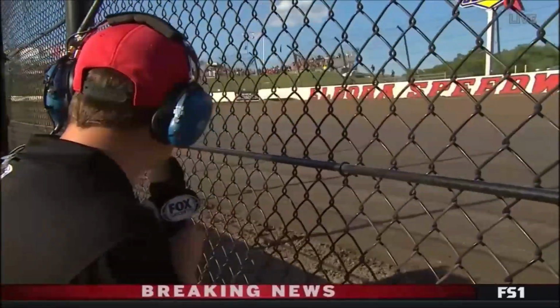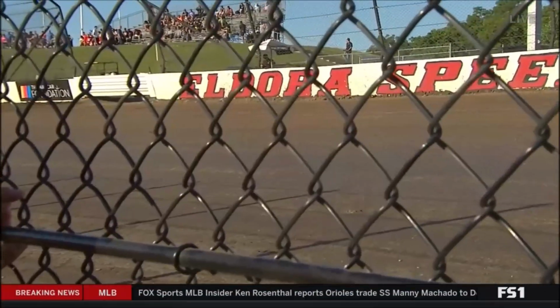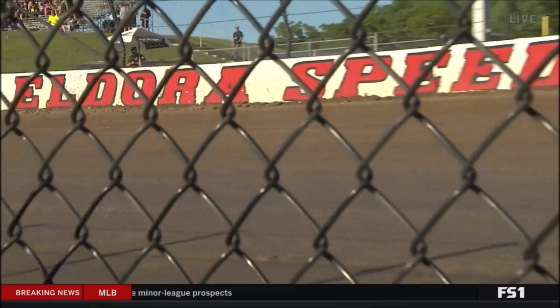So I'm down here on the middle of the back straightaway, and as you can see, when the cars come by and goose it up a little bit, the bottom of the back straightaway seems to be really dry and it's changing color really fast. But up towards the wall, it looks like it's throwing a little bit more mud and maybe a little wetter on the top side of the straightaway. So that'll be interesting to see how that develops through these heat races.